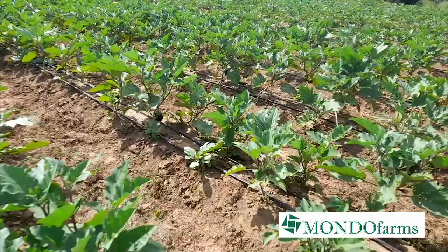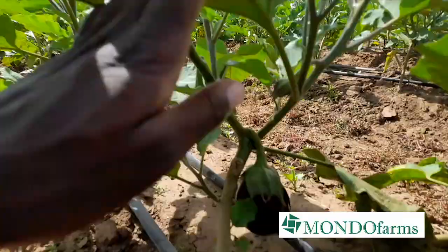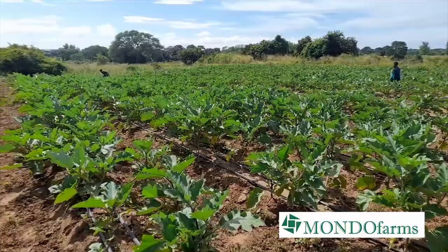Nice, healthy, beautiful plant with flowers and fruits for the next harvest. It's a beautiful sight.